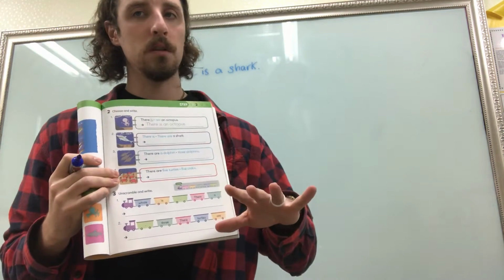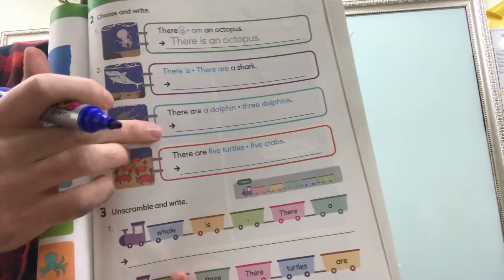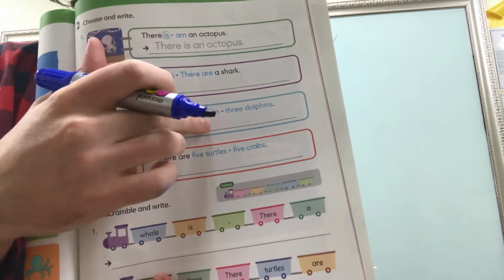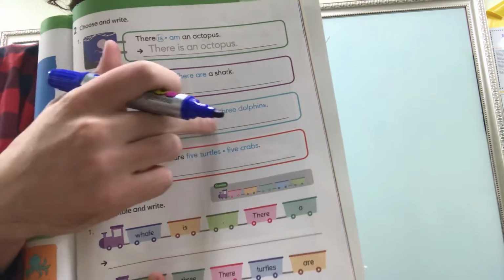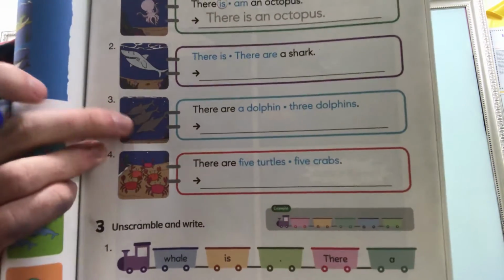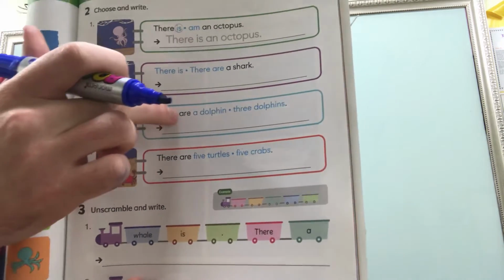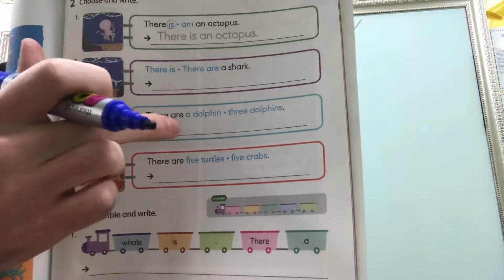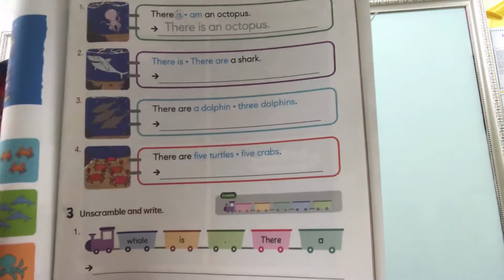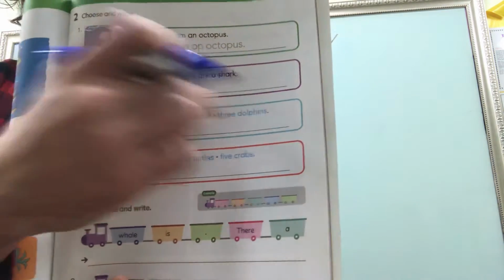So if you want to try, do the rest by yourself, pause. Okay, we will move on. The next one says, there are a dolphin, or there are 3 dolphins. Well, let's look at the picture. How many do we see in the picture? There are 3 dolphins. So we're going to say, there are 3 dolphins. R is when there is more than one. So there's 3, there are 3 dolphins.